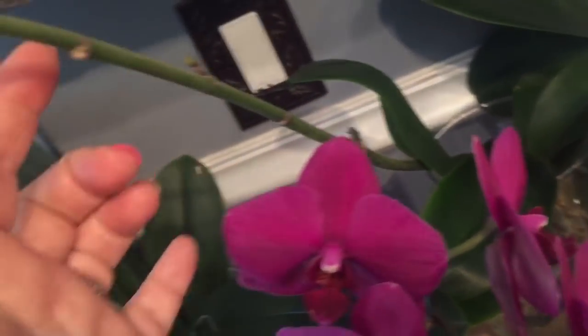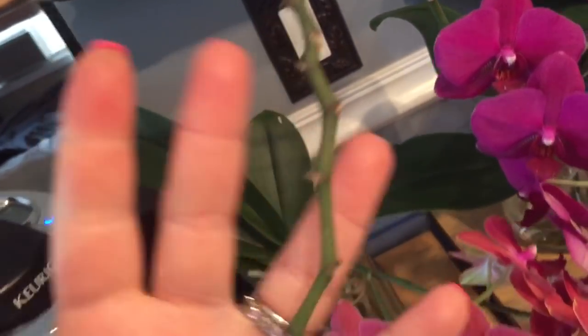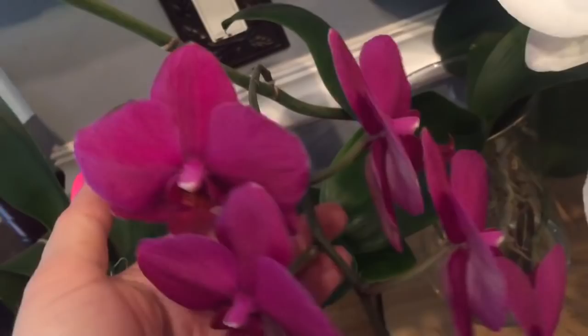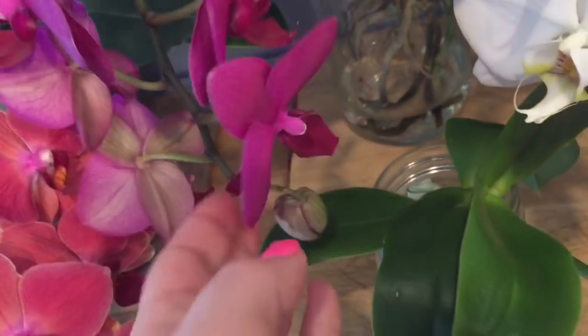This one, she has never stopped blooming for me. I purchased her in bloom. She had this spike. The blooms fell off. It extended. The blooms fell off. It extended. So she's never stopped. Now she has a branch off of that spike with quite a few blooms on there and a bud coming.